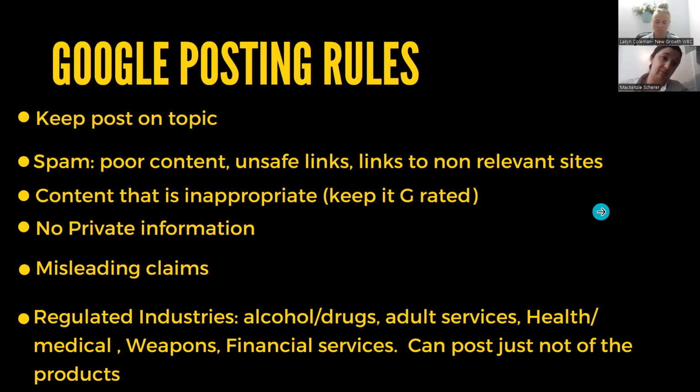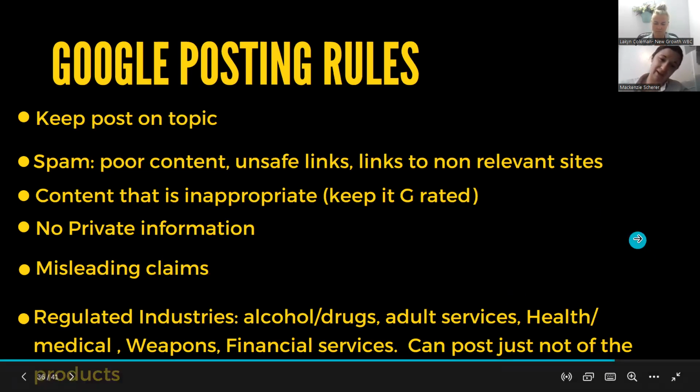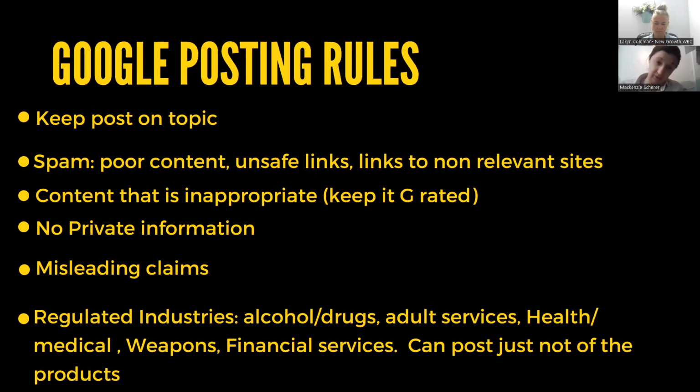You're going to want to keep all content G-rated. You don't want any inappropriate content. Do not put any private information of anybody. You don't want to have any type of misleading claims. So saying that, you know, this water cures every disease out there, that's a misleading claim, and that can get you taken down as well. There's some heavily regulated industries, like if you sell any type of alcohol or drugs, because I know cannabis businesses are starting to get out there, any adult services, health and medical, weapons, financial services, you can post, but you just can't post the products in most of those cases.